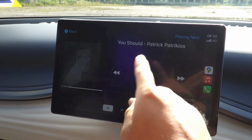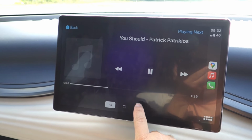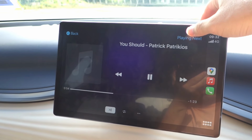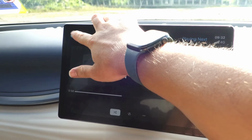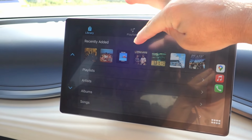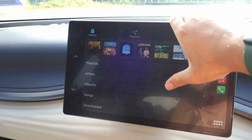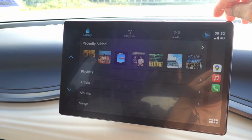You can play, pause, go back a song, or go forward a song. Below, you can activate your shuffle and repeat options, as well as bring up your love and suggest less like this options. Playing next goes to your list of playing next songs. Hit back to go back to your music menu with your library, where you can look at your recently added songs, playlists, artists, albums and whatnot. And right above you can select playlists or radio as well.